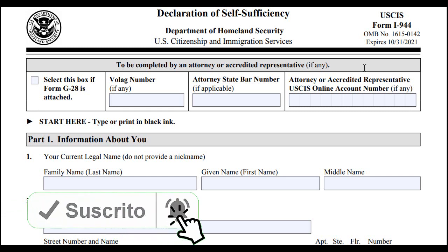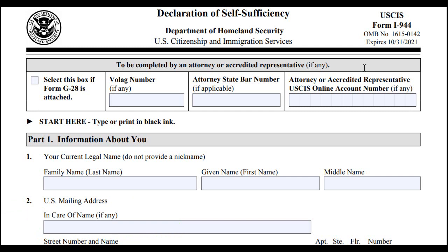USCIS says, we evaluate whether you are inadmissible by weighing all the positive and negative factors related to your age, health, family status, assets, resources, and financial status, even education and skills. Prospective immigration status and period of stay will also be considered, along with Form I-864 as part of your adjustment of status.